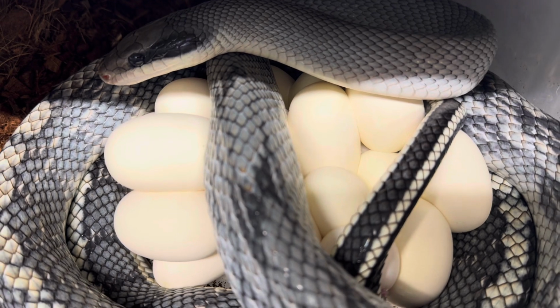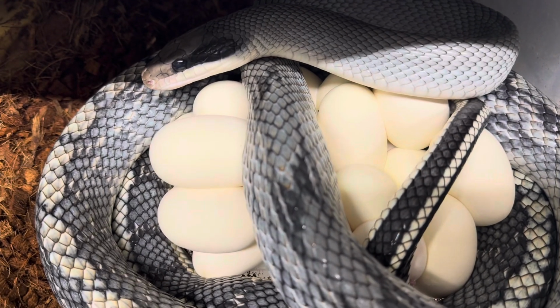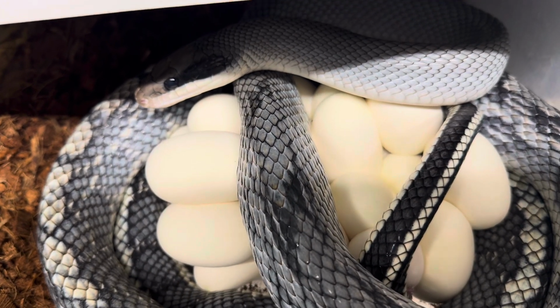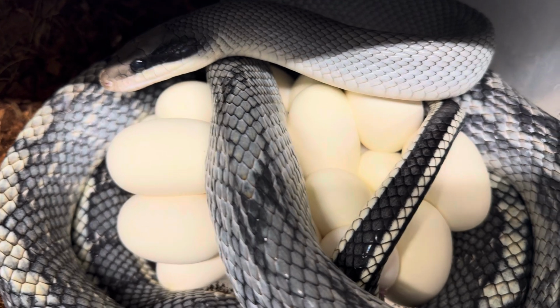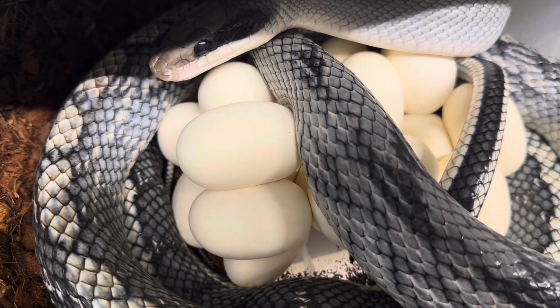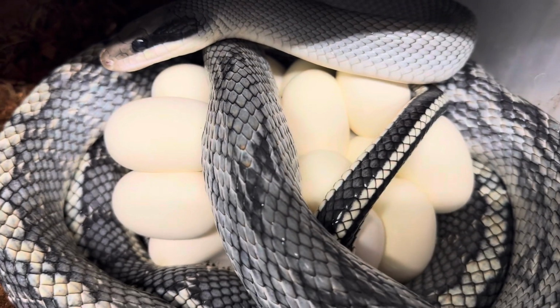Vietnamese blue beauty snake. One of my pairs went to a new home in the spring because I don't want to produce as many snakes this year, but what an amazing clutch of eggs from this one female. I've just got one pair now. Look at that. It's just the most amazing sight. You wouldn't believe it, would you?